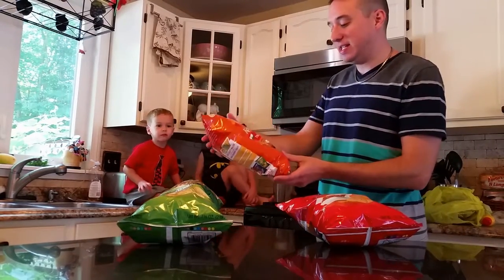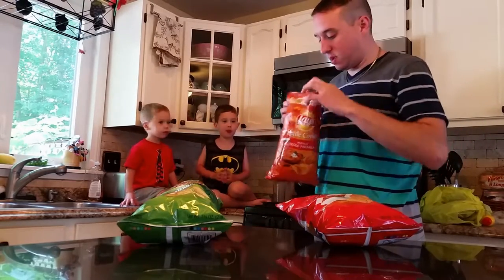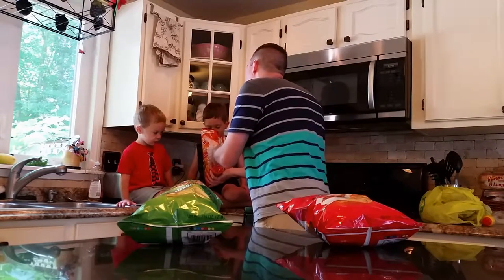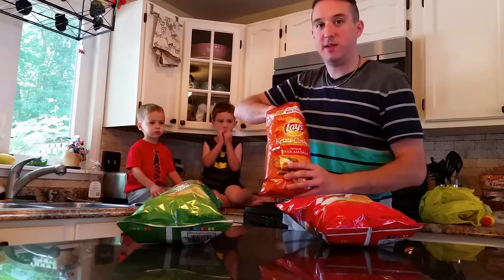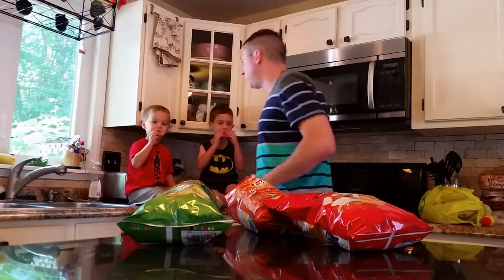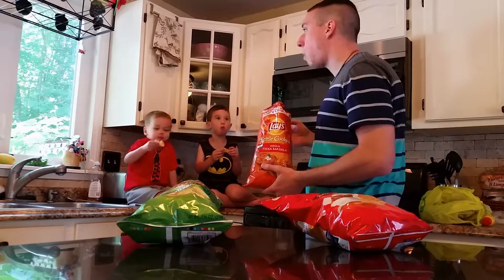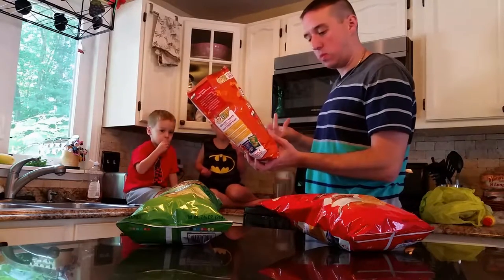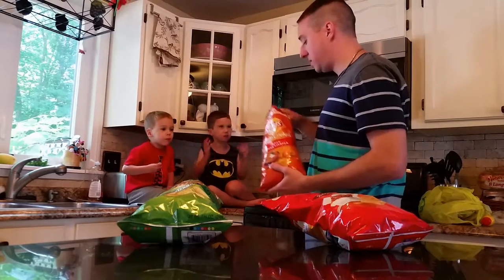We're going to try the kettle cooked Indian tikka masala. And again, we smell. Is it spicy? Indian food? No, Indian food's not spicy at all. Try with your tongues and your mouths. It's not spicy. Crunchiness from the kettle cooked. Getting the spices in there? Yeah.